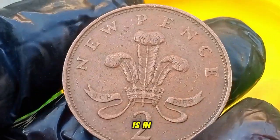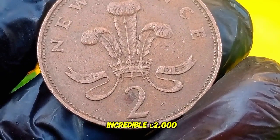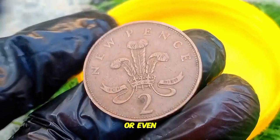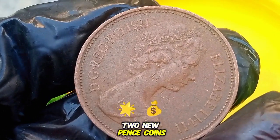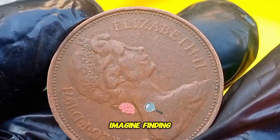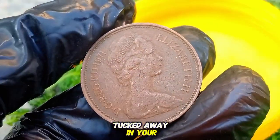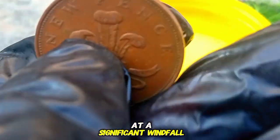But if the coin is in mint or uncirculated condition, it can fetch an incredible £2,000 to £5,000, or even higher depending on the market demand. There have been auction records where copper 1971 2 new pence coins have sold for £10,000 or more. Imagine finding one of these rare coins tucked away in your collection or inherited from a relative. You could be looking at a significant windfall.